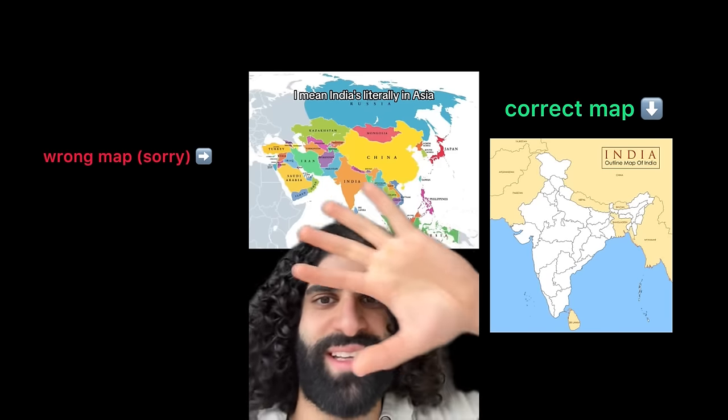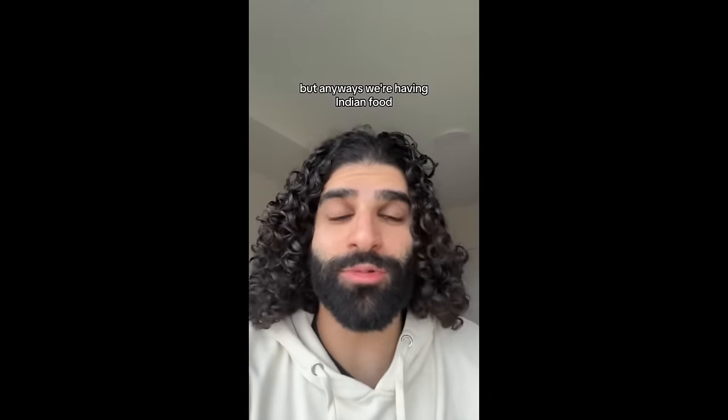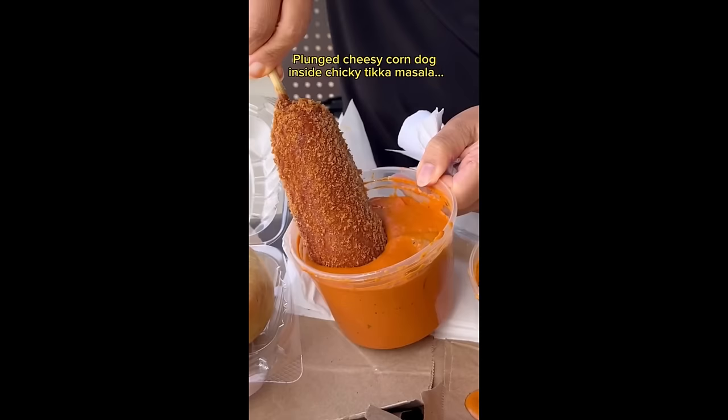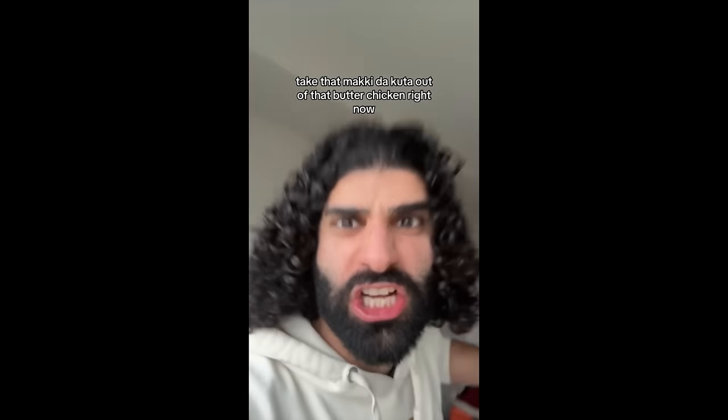My Asian mom eating Indian food. Indians are also Asian. I mean, India is literally in Asia. But anyways, we're having Indian food. I thought you were having Indian food. Why is there a corn dog there? I don't get it. Cheesy corn dog in? No! What are you doing? Take that monkey that kuta out of that butter chicken right now!